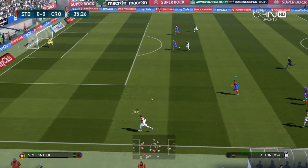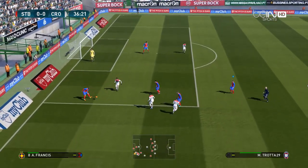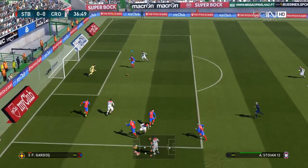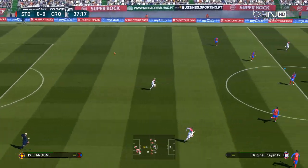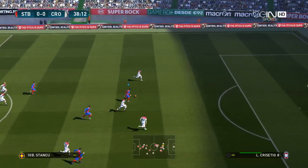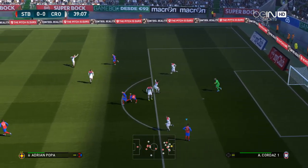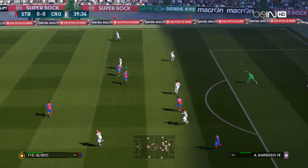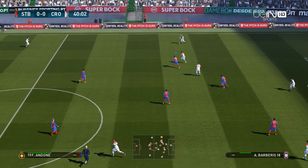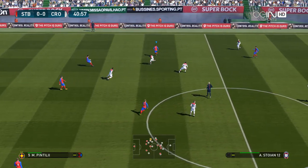Tries a through ball. Now here's the through ball. And he's there to cut it out. Looks like a good ball through. Goes for goal! A great save, real class. That wasn't the easiest of saves by any means, Peter, and I think his instincts were, well, they were just razor sharp.